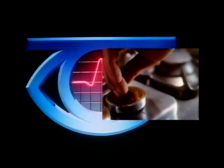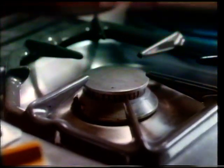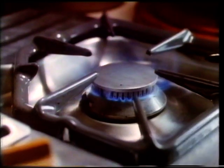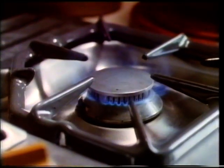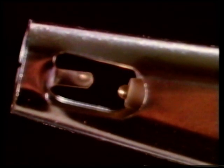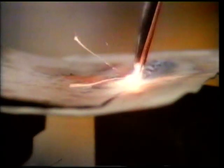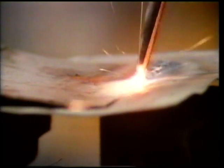Let's see how easily different fuels catch fire or ignite. Gases ignite very easily. It only takes a spark or a match. This welding torch uses acetylene gas. The gas burns easily because the torch mixes it with oxygen.